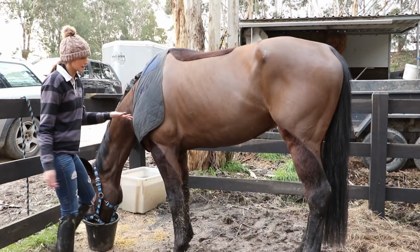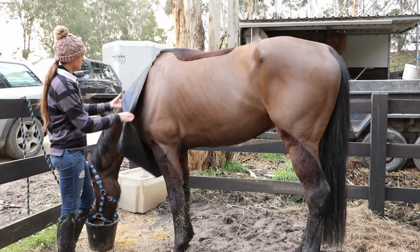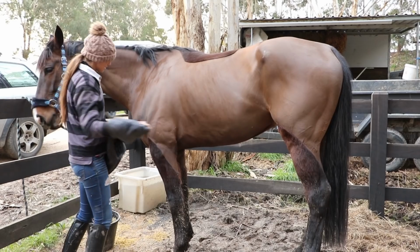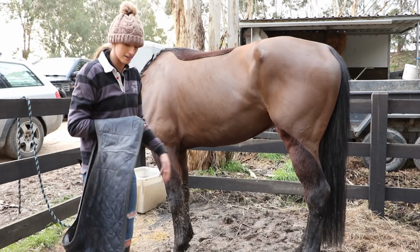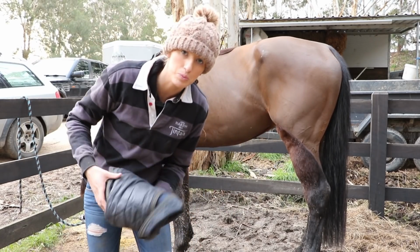Then we have my named bib, which has got not one, not two, but three patches from where he's ripped it. Here we have the glorious shoulder rub, which he is repping quite nicely this year. And here's my scrawny clipped winter horse.